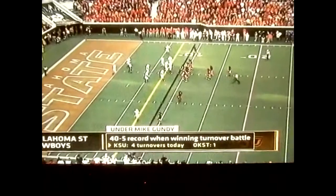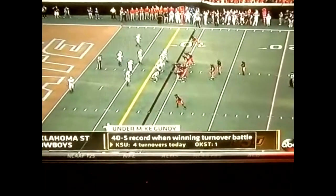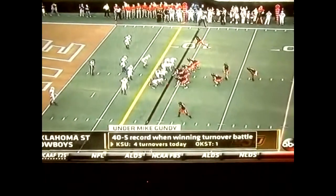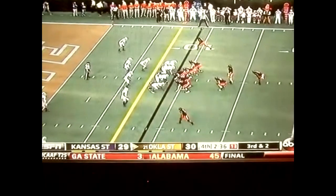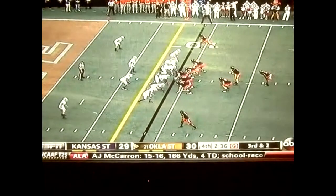And Oklahoma State has used the turnover battle to win in the past, 40-5 under Mike Gundy when they're plus in turnovers, and they are plus today. If you're Kansas State defensively, what do you expect, Bob? You're expecting, I would think, a run to the left to try and center up the field goal kicker if you don't get the first down. Let's see where it goes.